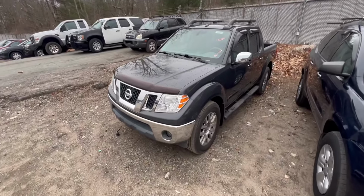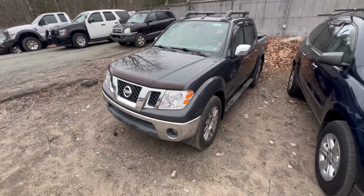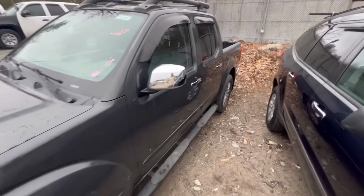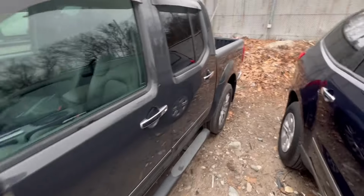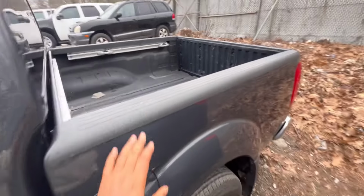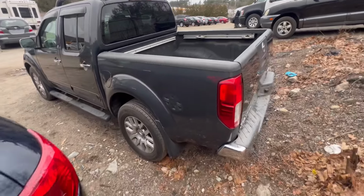Next is a Frontier. This is a Nissan Frontier. This is the rival of the Toyota Tacoma. This is Nissan's mid-size truck. Nissan's full-size truck would be the Titan. This one looks like the 6-foot bed, so this is the long one. Let's walk around.